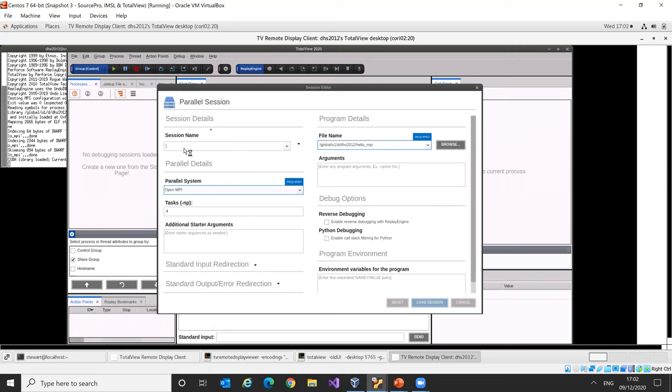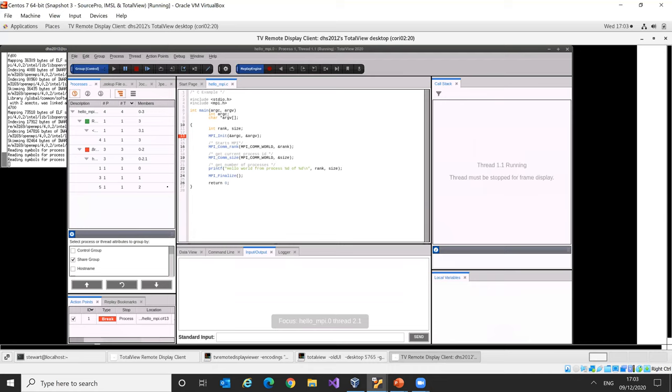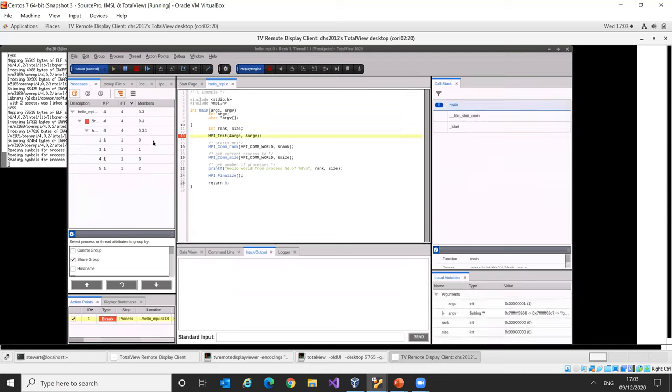And Bill's going to go through MPI debugging with us later, so he'll show you how to set up an MPI debugging session on Cori using your particular environment. But this is just an example of how you can use Remote Display Client. Then I can set a breakpoint, and then I can start debugging. And we can see that I'm running 4 processes, and we hit the breakpoint here at line 13. So this is how you set up and how you can run Remote Display Client.